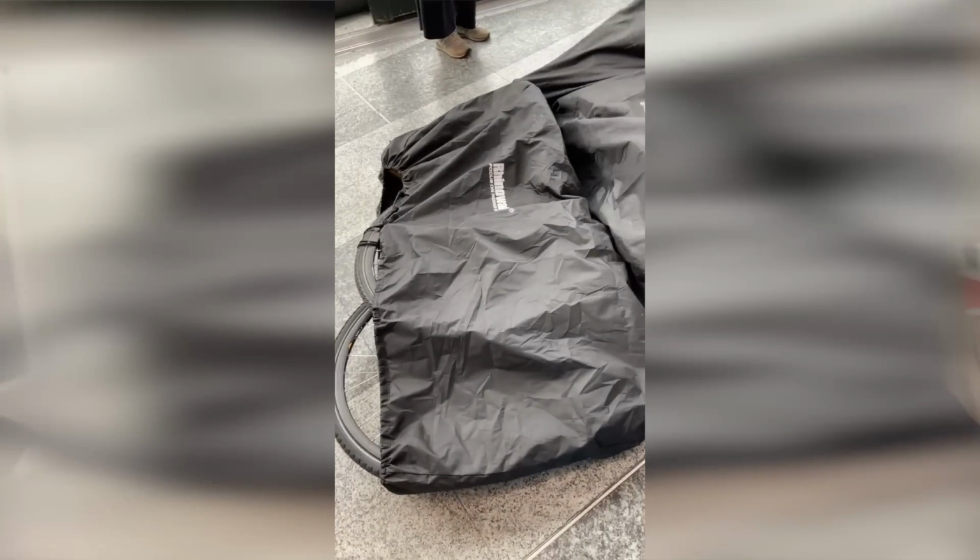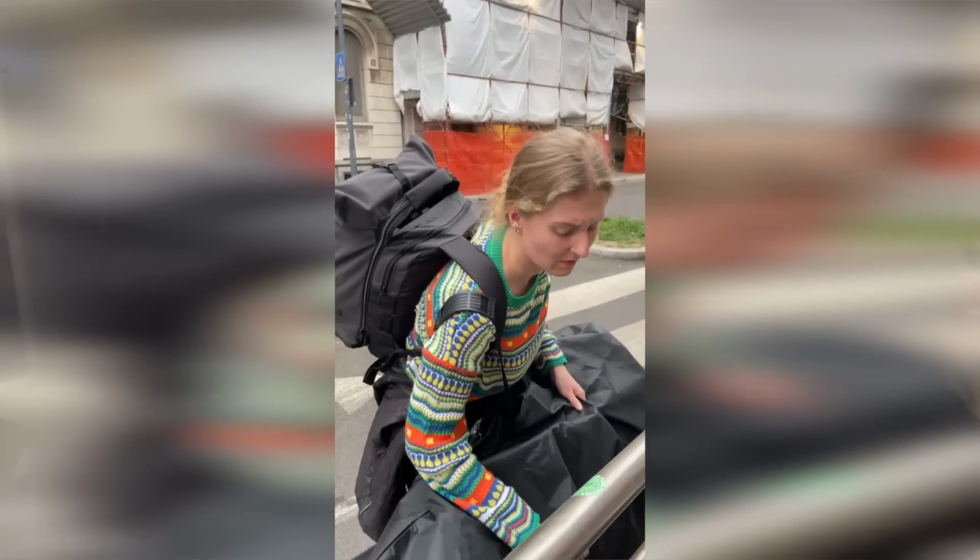We got here late last night. We left home at like 10 a.m. and we got here at 8 o'clock. It took us like 3 hours to get out of the airport and get to the Airbnb that we were staying at, which was the cheapest one. We had to go collect the key, which was like 15 minutes away from the apartment, to then come back here, which in a normal instance would be absolutely fine, but carrying our bikes was just not okay.